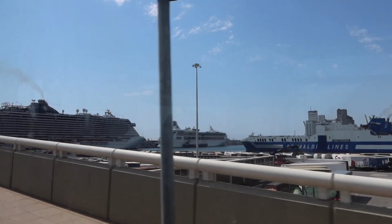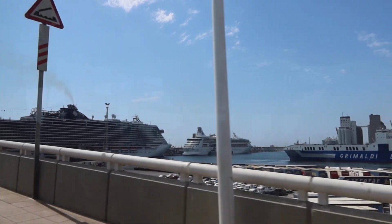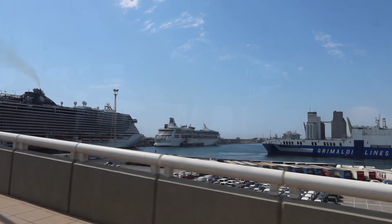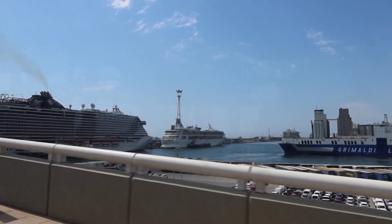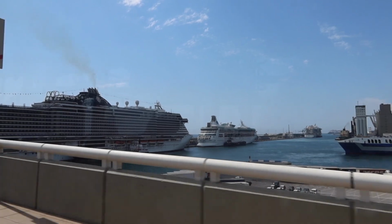Our first look at Vision of the Seas. It's next to an MSC Sea View, and it looks tiny compared to what we're used to. We usually go on Oasis class ships, and this one is the Vision.